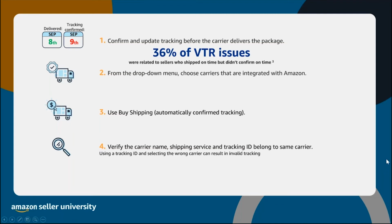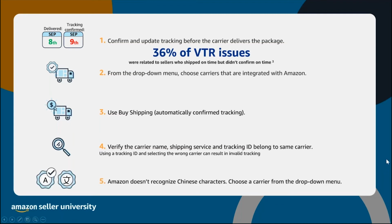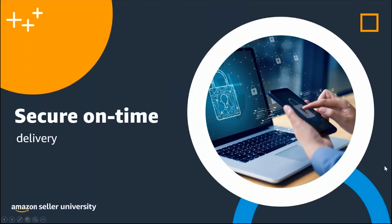So again, without Buy Shipping, there's room for that manual mistake. And last but not least, Amazon doesn't recognize Chinese characters. So if you are shipping from China out, make sure you're choosing a carrier from the drop-down menu instead of just typing it in Chinese characters. It will not be considered a valid tracking ID.